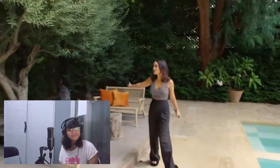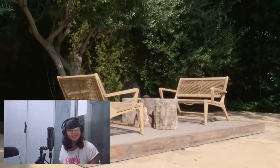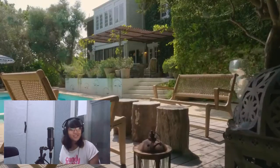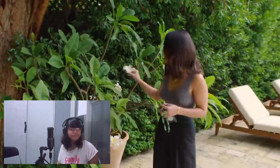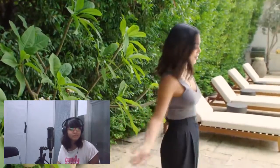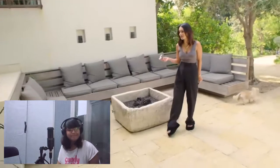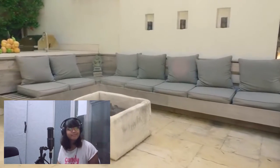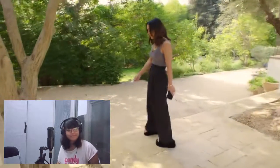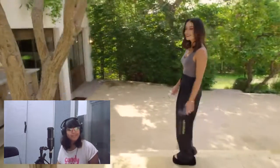Just a little seating area under the olive trees. Plumerias are my favorite. My dad always had plumerias around. He would always give me plumeria plants. So this is like my prized possession. This is where I feel like most nights my friends and I all hang out and we turn on the fireplace and share ghost stories. Say hi, Darla. She gets camera shy. Hi Darla.